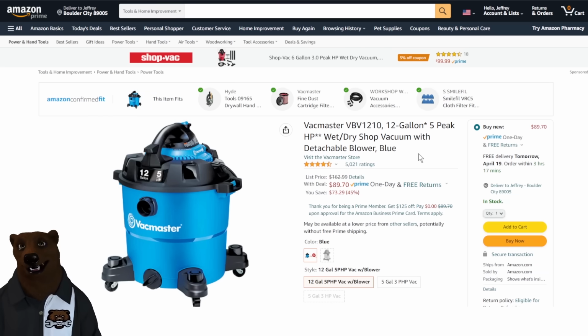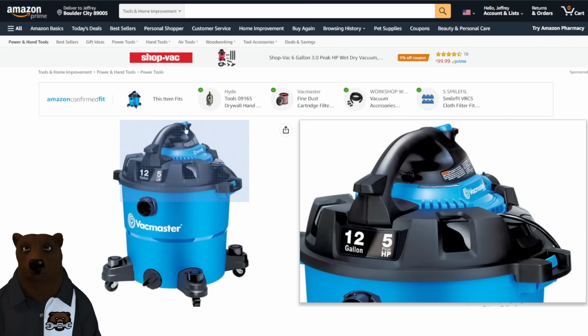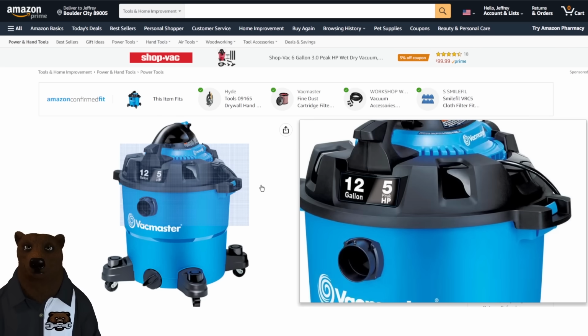All right, VacMaster. People have been asking about wet dry vacs, and here's the best deal I could find. 12-gallon, 5-peak horsepower, yeah, with an asterisk on that. A wet dry shop vac with a detachable blower, and it is $89.70. That's pretty cool, especially that it's got the detachable blower aspect. If you guys don't know what I mean, that top part pops out and becomes a shop blower.